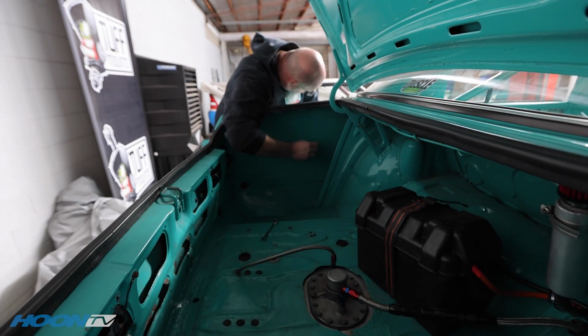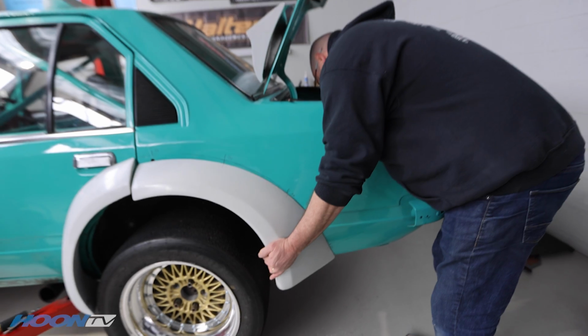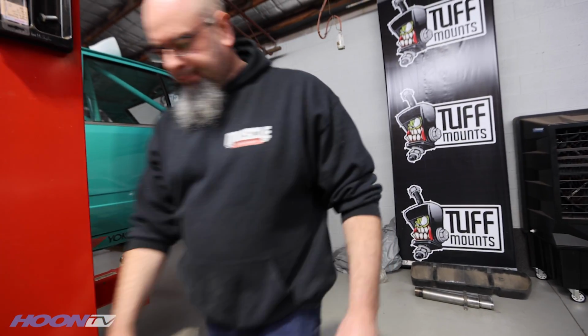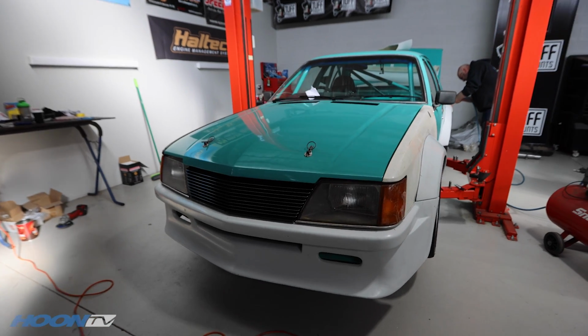Hey guys, we are working on a VH Group C spec Commodore that we're building at the moment. There's a new category out that we are trying to break into a little bit and get up and running. It sort of brings me back to my old school days, when I was a youngster watching Bathurst and the likes. So this is an old IPRA car that we're converting into a Group C.